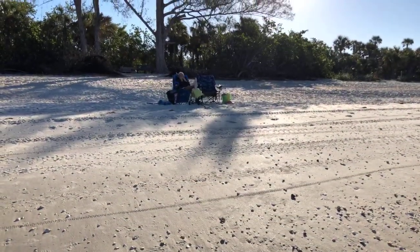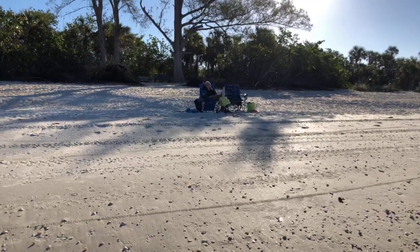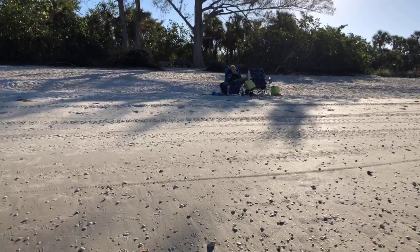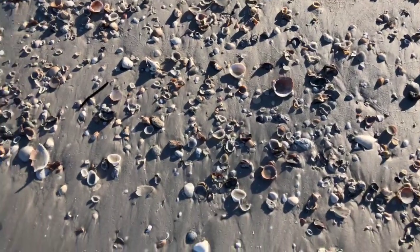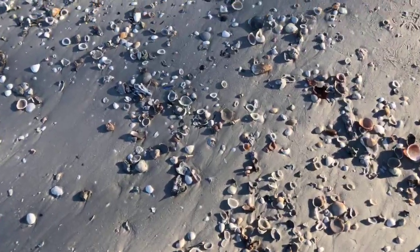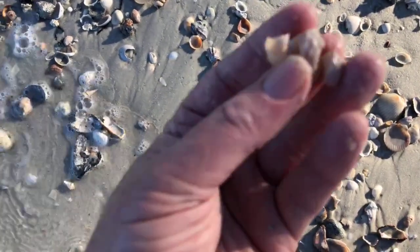Roy's warming up. Don't wear yourself out. We're going to get back up there. Roy's going to play a couple songs for us on his harmonica. We'll have a little conversation. I just want to go down the beach a little further, checking out all these little shells. There's some really neat things in these little shells. That piece of a worm shell there, isn't that cool?